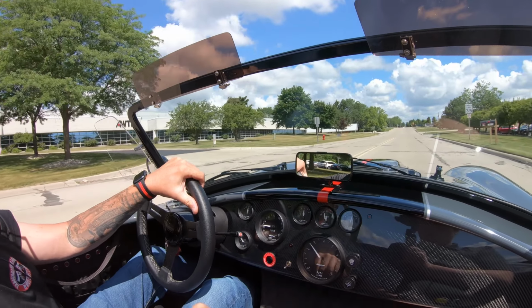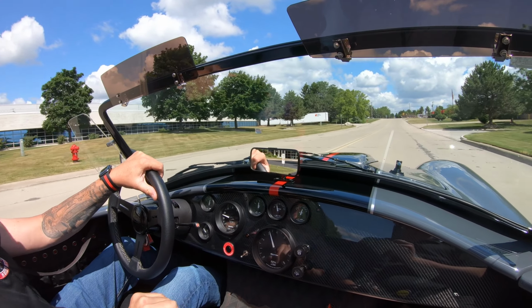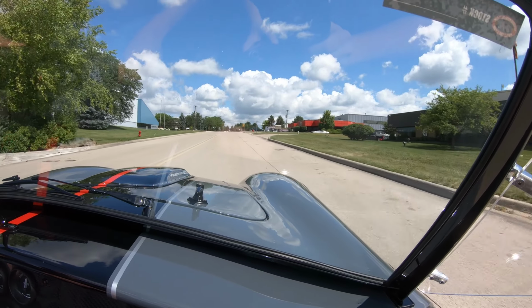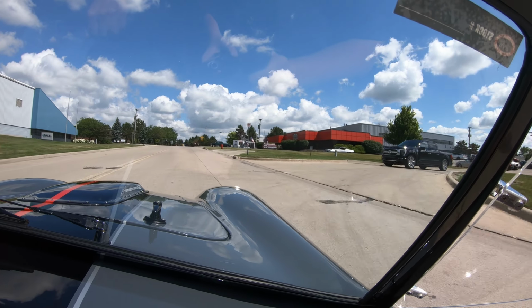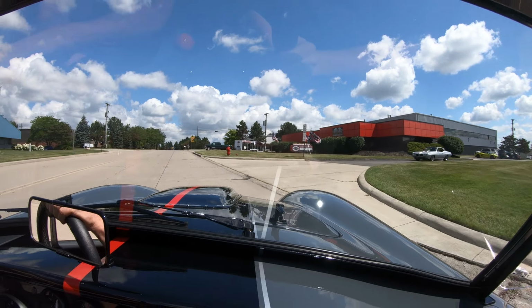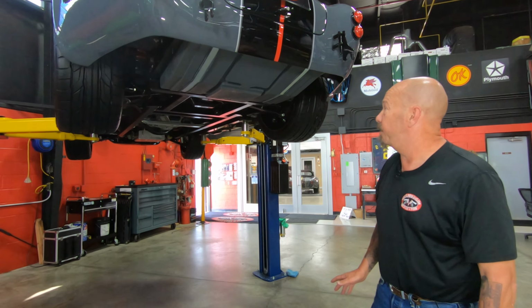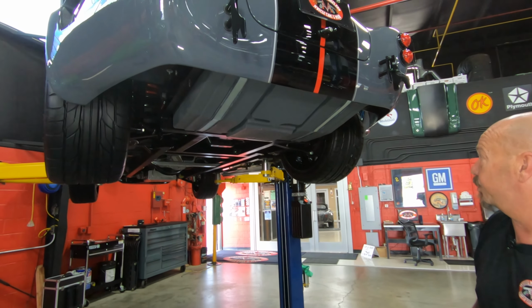We're headed back to the shop right now where we're gonna put this thing up in the air so you can see just how nice and clean the bottom side is also. We're right here at our main facility at 15100 Keel Street. So stick with us, we're going in the air right now. All right, we're underneath this baby now, and man, you can tell it looks brand new under here.